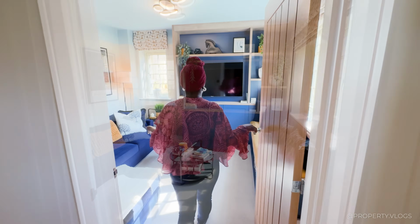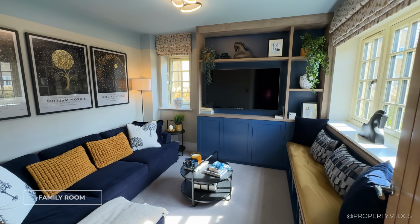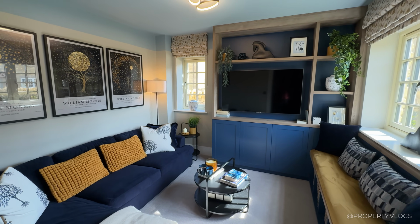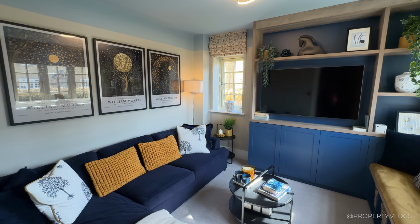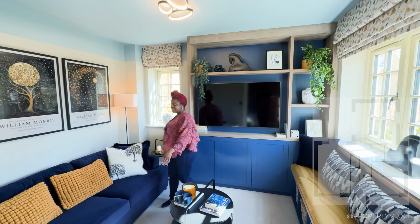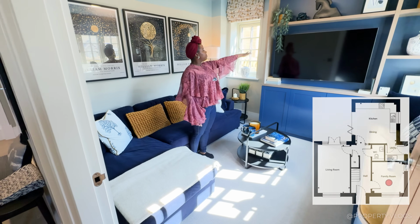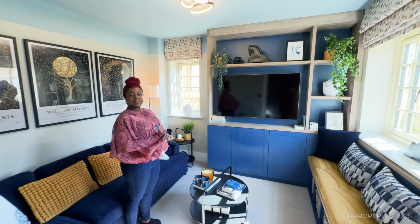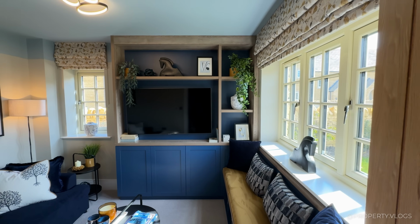It's just calling me to open the door and end the suspense right here, right now. This, I think, would make a great study, a little nook, another playroom, home office, or like they've done it, an entertainment room, a cozy L-shaped sofa there, a focal point there. Again, this room is a dual aspect room, so it is a bit moody, but there's so much natural light.